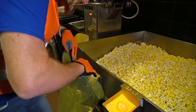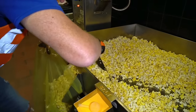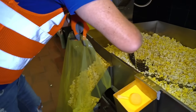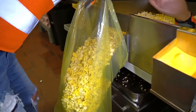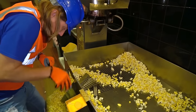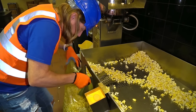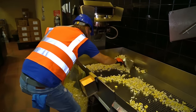You can flip that to the side. And then we use this to scrape it into the bag. Check this out. Oh, yes. That's a lot of popcorn. Get in there. Let's shake it down in there some. Perfect. Let's get some more.